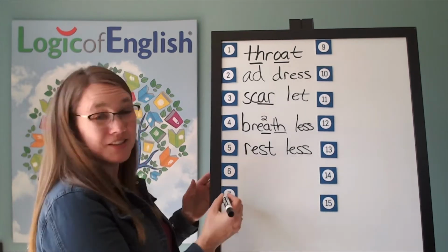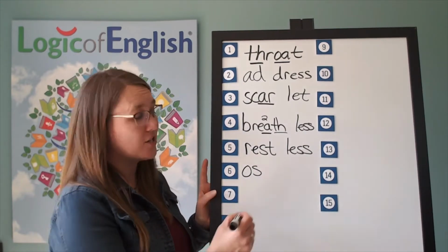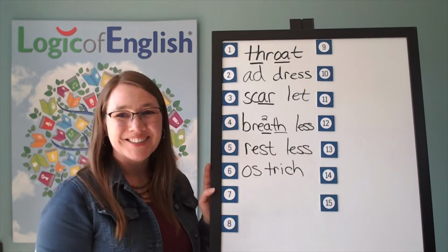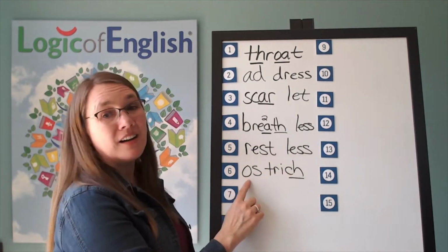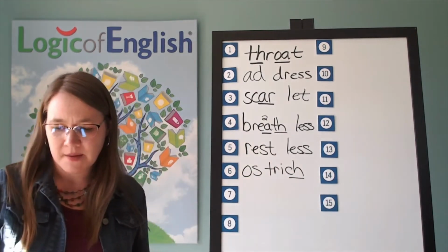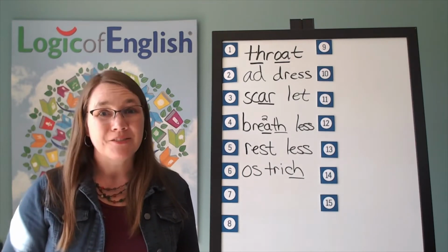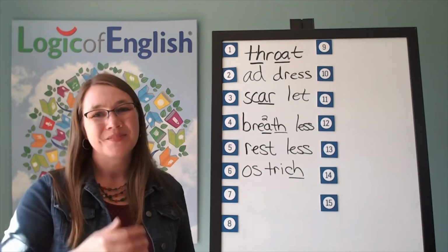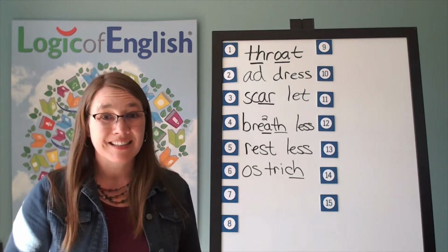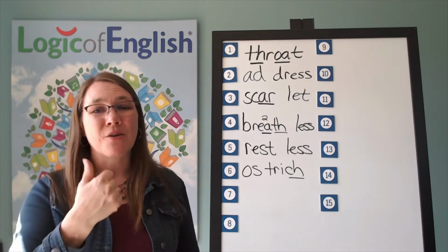Good. Help me to write it. The first syllable is os. Os. The second syllable is trich. T-R-I-CH. And how will we mark it? We'll underline the ch. Let's read it. Ostrich. Ostrich. Great. The next word is front. The front of the house is very sunny. Front. Go ahead and say front. Let's sound it out. Front. We will say to spell front. That's important. Front. Go ahead and say that. Front. Let's sound it out.